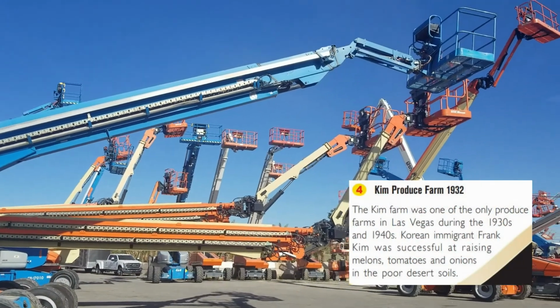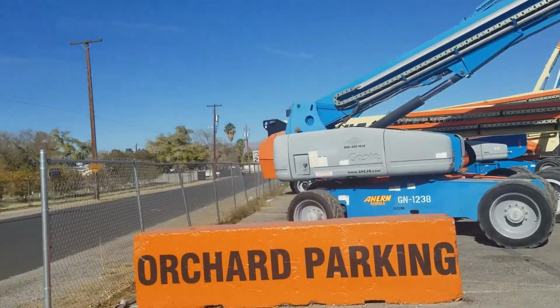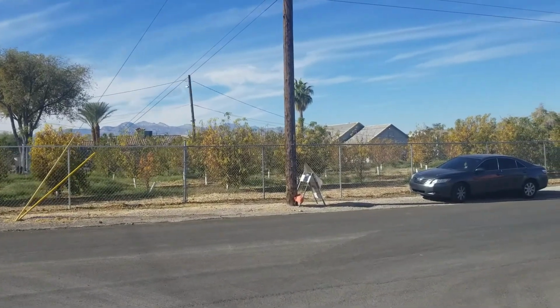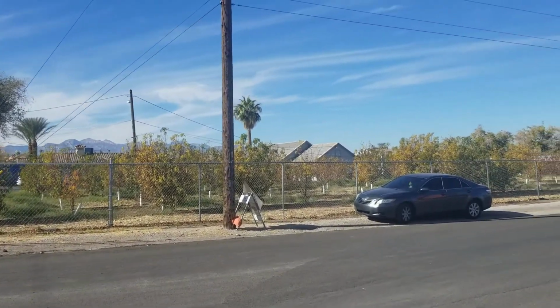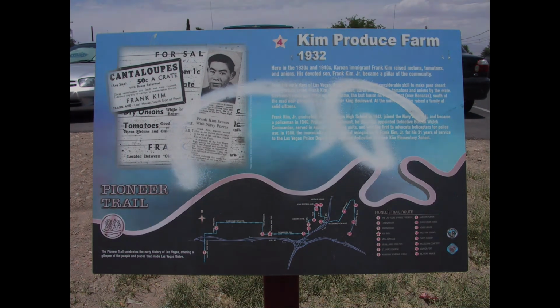That's pretty cool, but that's not exactly what we're here to see. We're over here to see this. Unfortunately, this was the only video we took. Here's a picture of the Pioneer Trail marker for Kim Produce Farm.